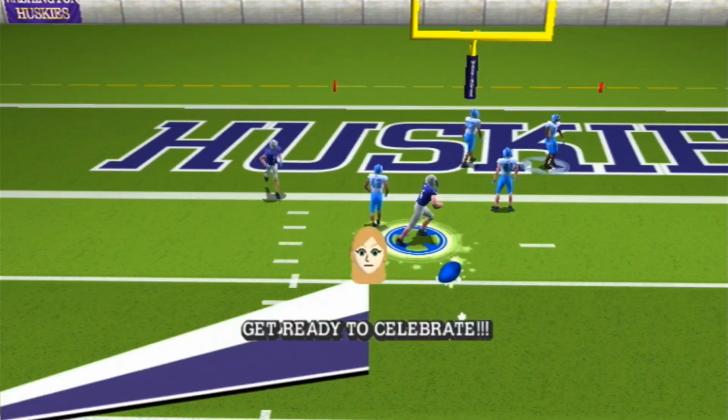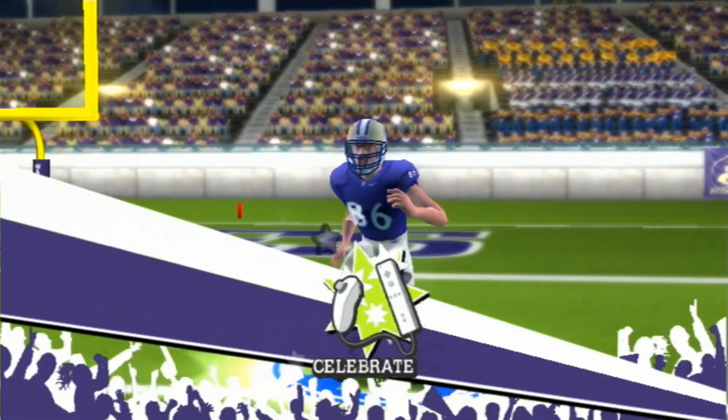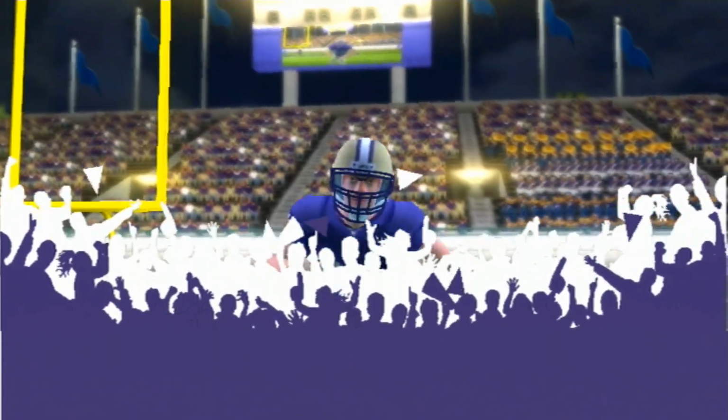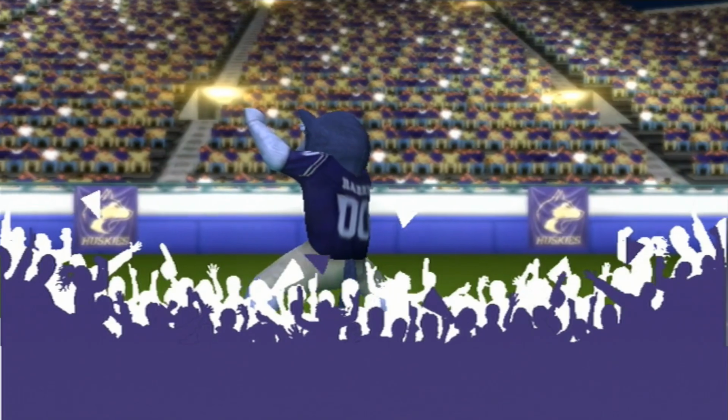Touchdown. Looked like the defense just forgot about the tight end. Yeah, he seemed to slip right through the secondary and find an opening. I can't believe the defense allowed that to happen. Especially in the red zone, Kirk.